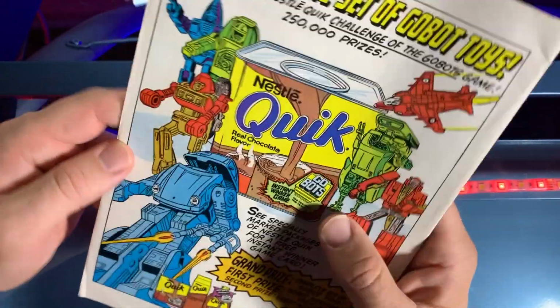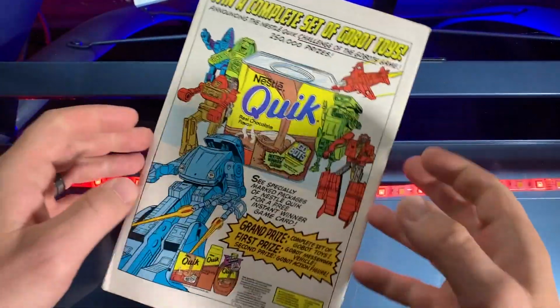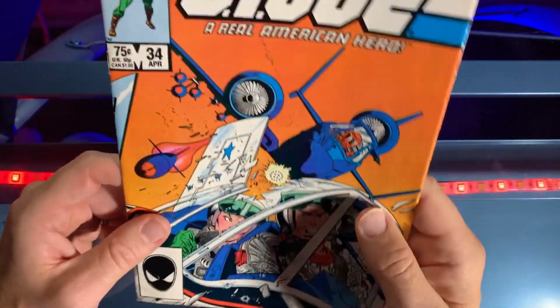GoBots. I think Sidekill is doing the dance there.